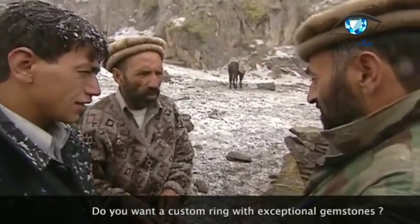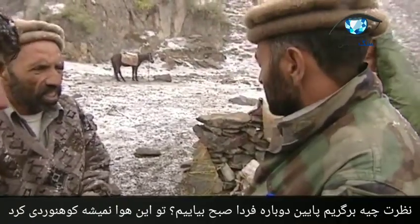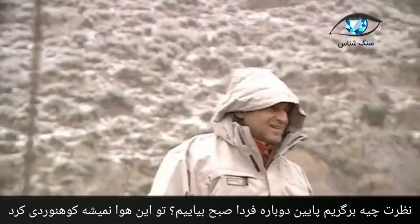What do you think? Do we have to go back down? With this bad weather, we can go back down if you wish. We could sleep down there and come back up tomorrow morning. It's difficult to climb up there in this weather.